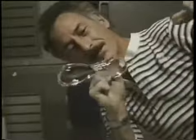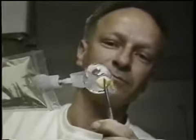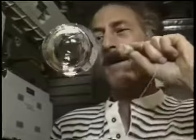A lot of things behave strange in weightlessness. You've seen pictures probably of astronauts doing strange things with water drops. They behave very counterintuitively. Claude has a little goldfish here, which he's putting in a tank. Of course, we can blow air bubbles inside the water bubbles.